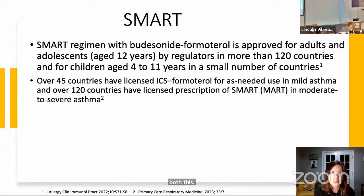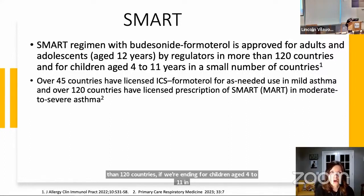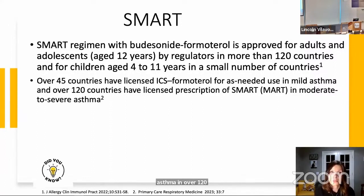The SMART regimen with budesonide and formoterol is approved in adults and adolescents aged 12 and older by regulators in more than 120 countries, and for children aged 4 to 11 in a smaller number of countries. Over 45 countries have licensed this for as-needed use in mild asthma, and over 120 have licensed this for prescription in moderate to severe asthma.